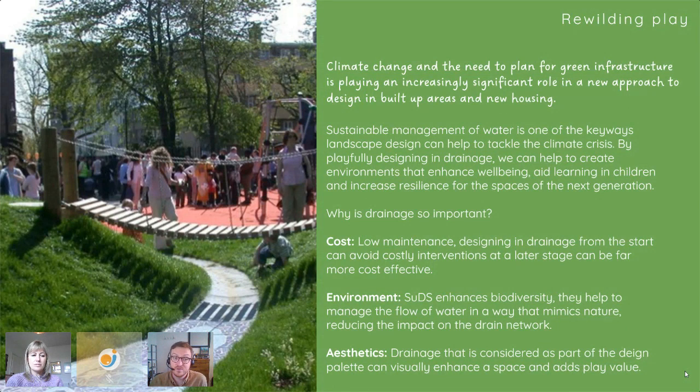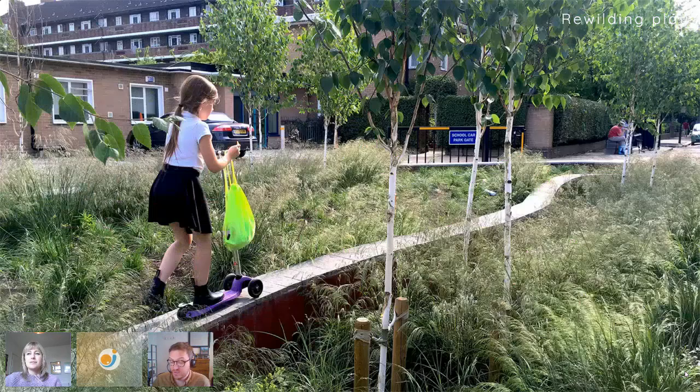They look great and have all sorts of benefits. They can be low maintenance, SUDS can enhance biodiversity, help manage the flow of the water, mimic nature, and reduce the impact on the drainage network. If we move on to the next slide, I think we've got some good case studies of play.